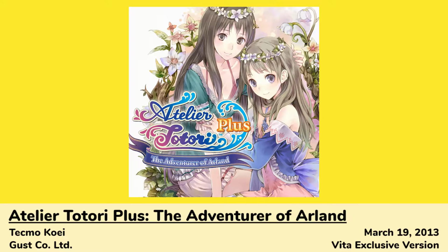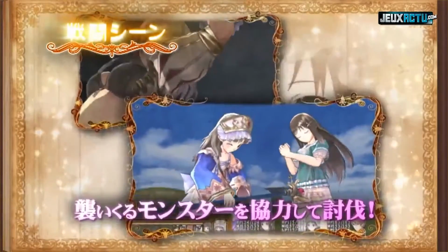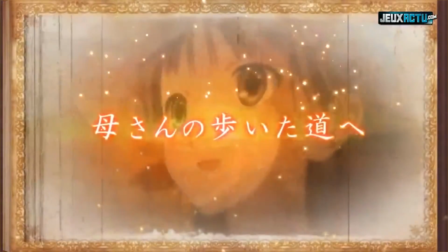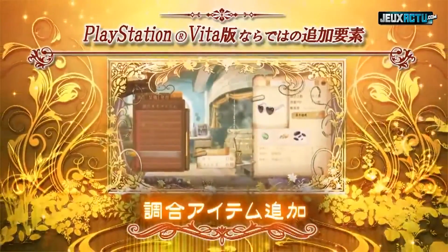Next up is Atelier Totori Plus: The Adventures of Arland. This is a port of the 12th game in the Atelier RPG series and the second game in the Arland sub-series, and I'm sure at some point after I cover enough of these I'll learn to say that name properly. But this one includes new costumes, bosses, and an extra post-game dungeon, so yeah, just more content over the original PS3 version.